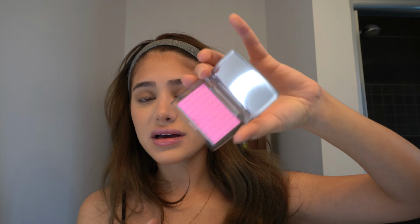This is the makeup routine for an indecisive person because I can't pick between dewy and matte, and that's what happens. I'm trying to do both. We finally go in with the Holy Grail, the Dior. Look how pretty that is. You can't lie to me.